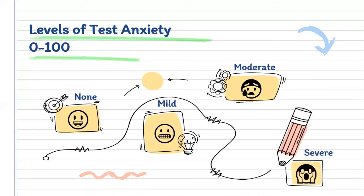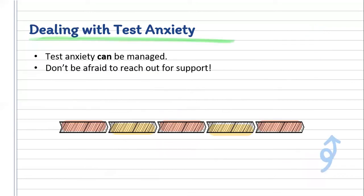Then we end up on the other end of the continuum, which is severe test anxiety. And this includes everything that I've just covered. However, students with severe test anxiety might also avoid class or avoid studying altogether in an attempt to avoid feelings of anxiety. And these students may also experience more extreme physical and emotional symptoms and may even experience panic attacks when they are taking tests.